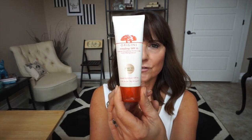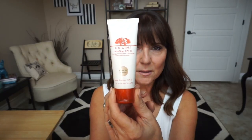Now, the very first one is one I've mentioned a lot, but I want to give you a different spin on it. It's the Origins Badescu. I always talk about this. I've been using it for about 2 years. I heard about it from Jen, the Busy Bee Buzz. She was using it years ago and I ran out and bought it, and I love this stuff.